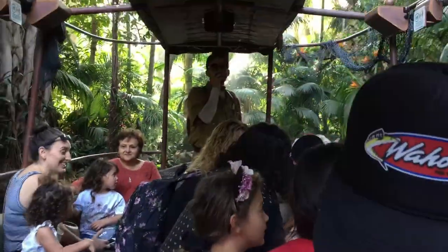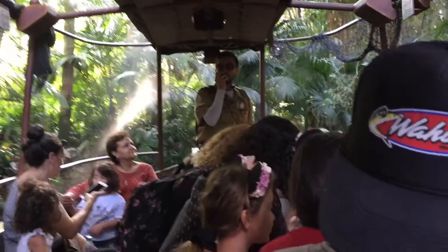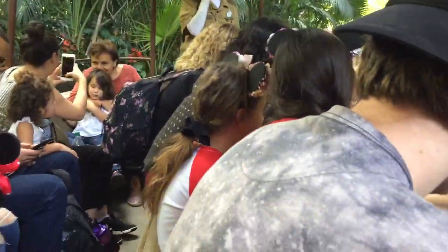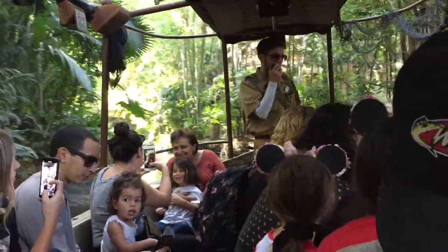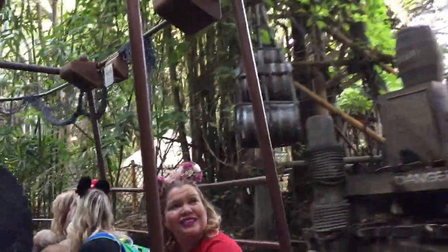Hands, arms, legs, and feet inside the boat. Remain seated and supervise all children to increase your odds of survival. If you look underneath your seats, you'll find your sense of humor. You're going to need it. And feel that rainforest mist. Doesn't that feel nice? Yeah, personally, it's great to finally feel something.